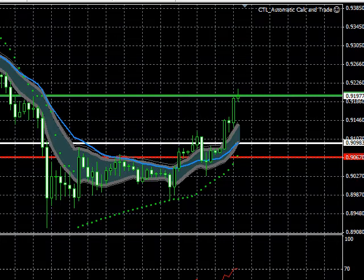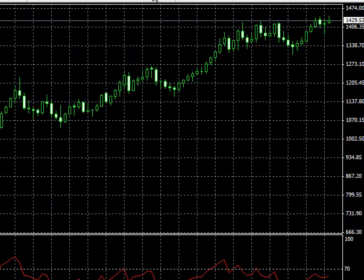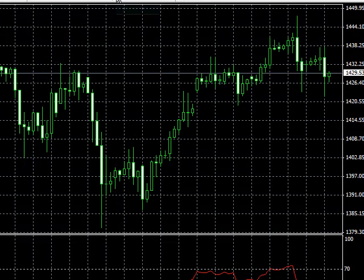I'd like to discuss gold here and stop hunts in gold because I believe that a fairly significant top is developing here. We have glaring weekly divergence here. We have glaring daily divergence here. So let's get to the potential stop hunt on this.